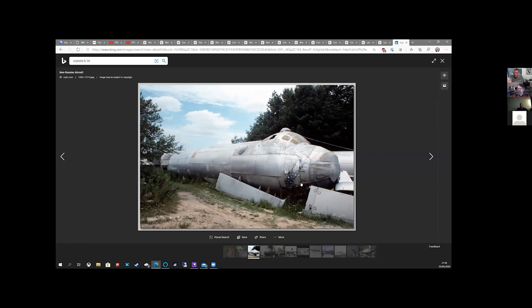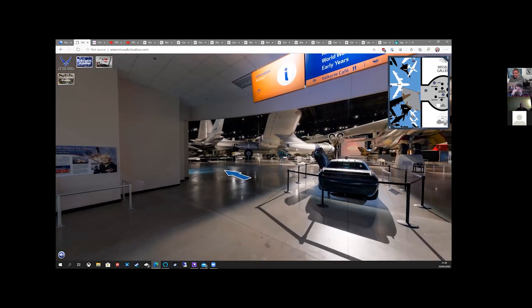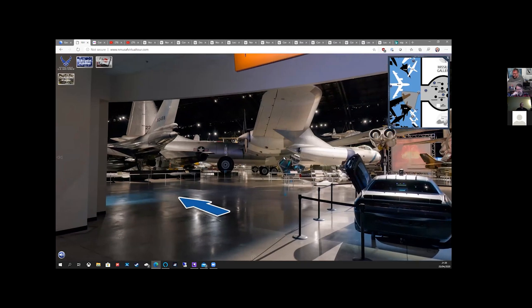And then there are four B-36s remaining. This one, a B-36J. Then there's another J in Pima, Tucson. There's another J in Ashland, Nebraska, at the Strategic Air Command Museum. And then there is an RB-36H, the last H model, at the Castle Air Museum in California. Wow. And that's it. And I have photos of all of them.